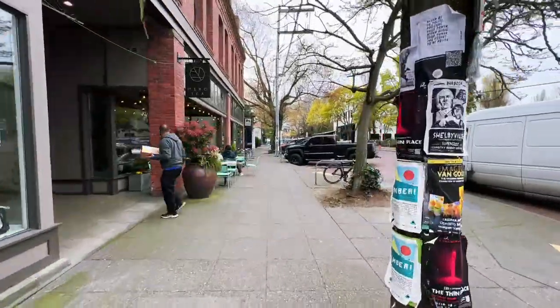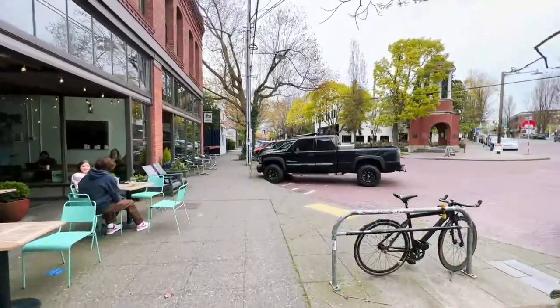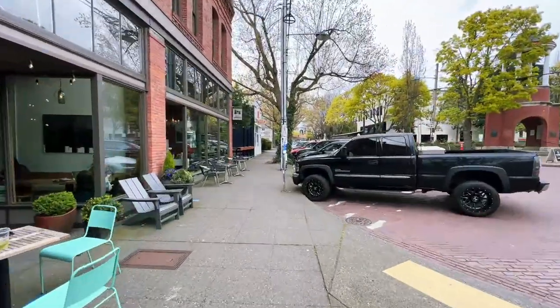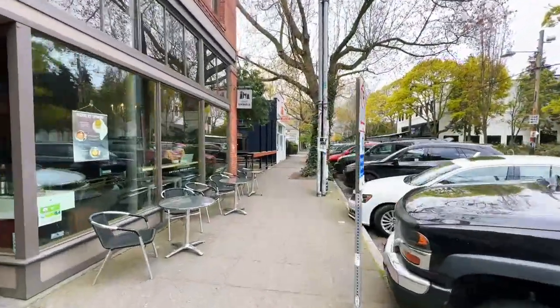Kay says the outdoor dining option seems to be bigger. Yeah, I'm kind of shocked. A lot of other places in Seattle don't have that much outdoor dining, but here it does. Seems more European to me.